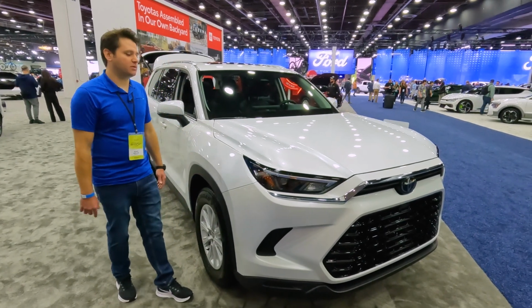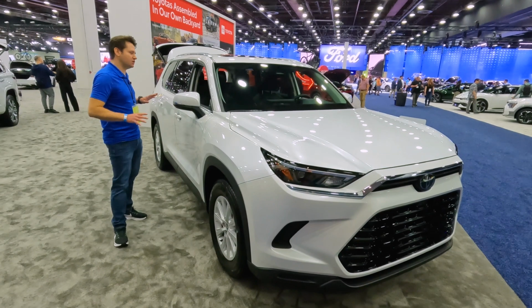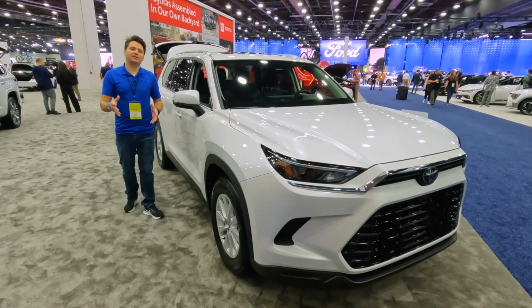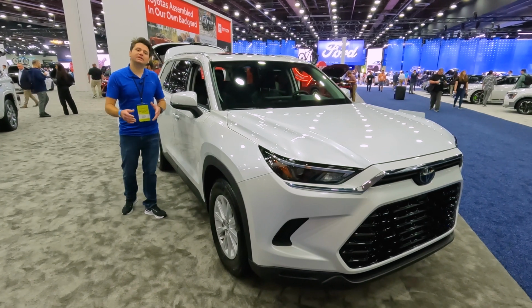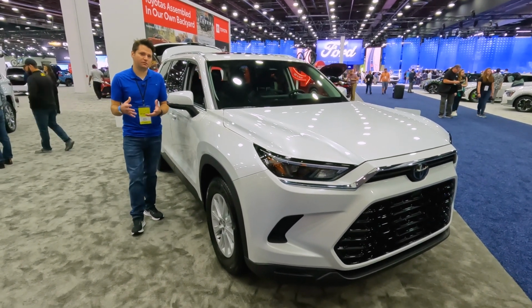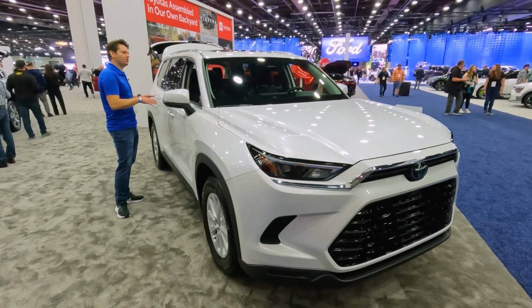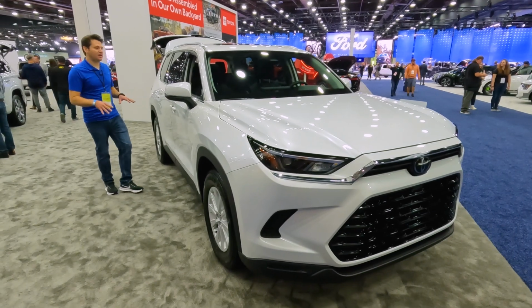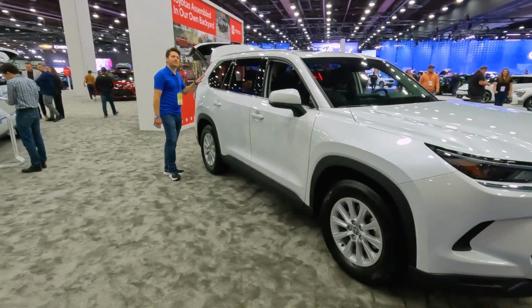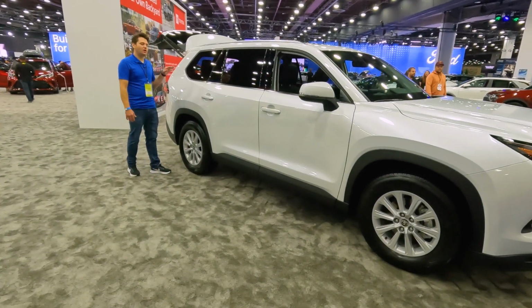I tell you what, whatever powertrain you get, this is really what I want to talk about with this vehicle, why they needed it. The regular Highlander had a third row, but it didn't have tons of room. Think like Honda Pilot kind of room. So I tell you what, that's what they've really hit here with the Toyota Grand Highlander. You now have 3 rows, it's a little bit longer, and those people that you're going to put in that third row now have a little bit more room.